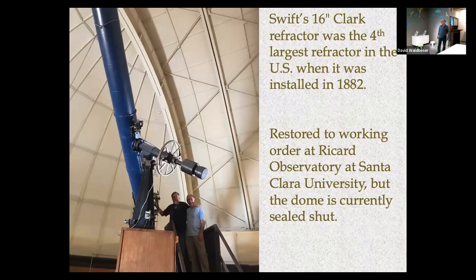There was also a fire there at one point, but the telescope was in storage and finally purchased by Santa Clara University. And that's me and a friend, Jimmy Lowry, at Santa Clara University at the telescope. It's been restored largely. Some of the parts are original, and some of the parts obviously are not original. But in any case, you can't really observe with that telescope, at least currently. The dome leaked and they were afraid equipment inside was going to get ruined. So the university actually sealed the dome.